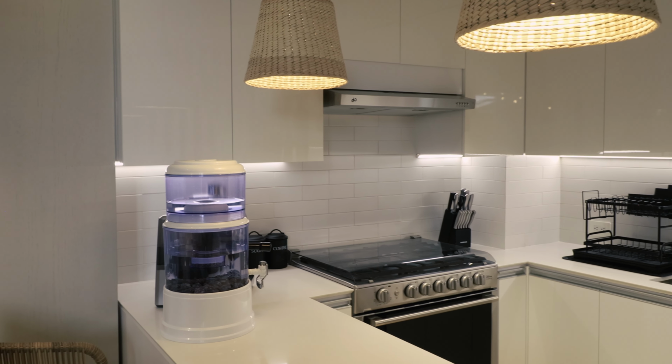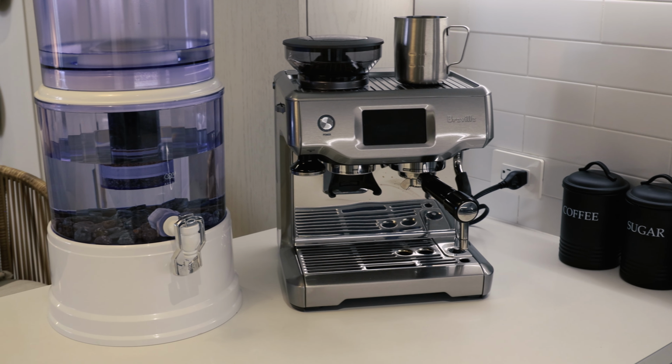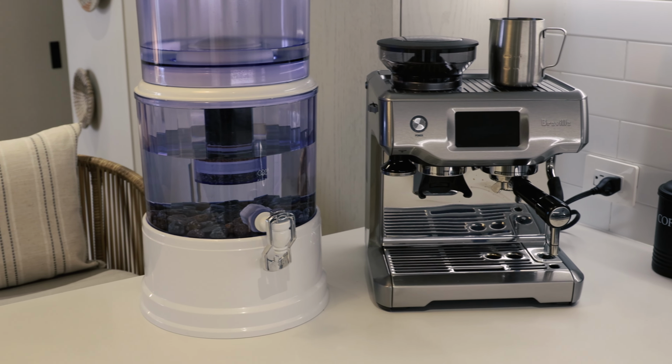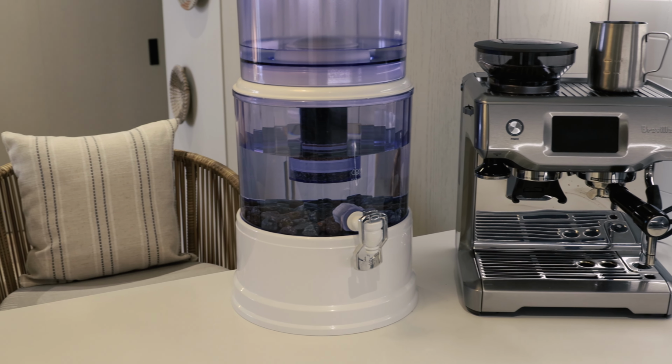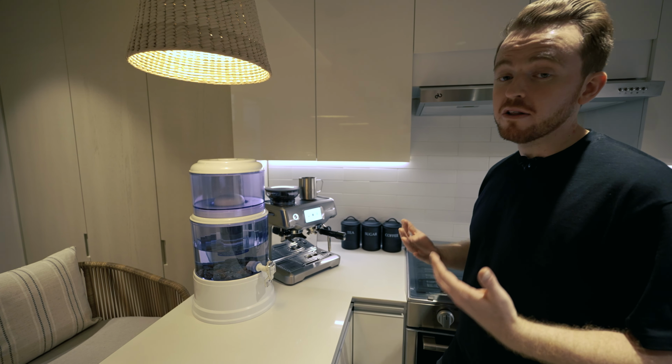So this is basically doubly filtering water. I basically put filtered water into here, and I just think it looks nice. It's white. It actually has these stones, these rocks inside of it. It just gives it a unique look.